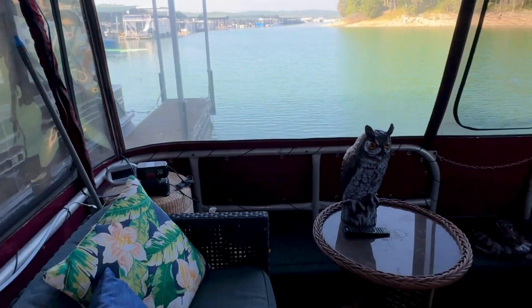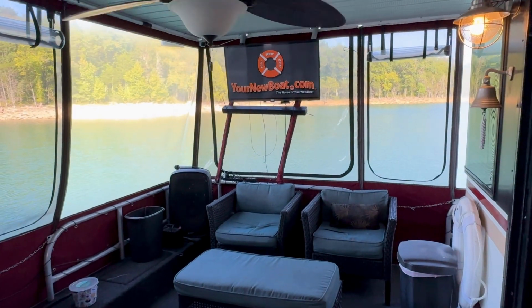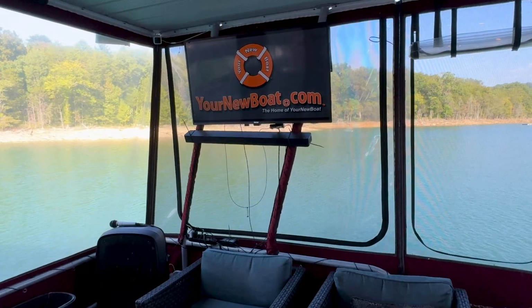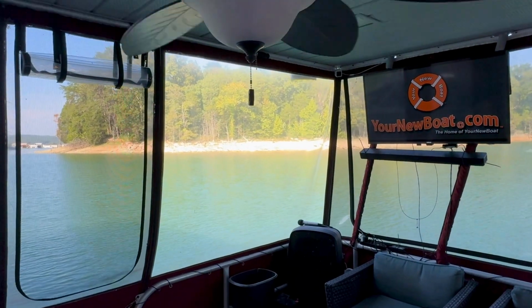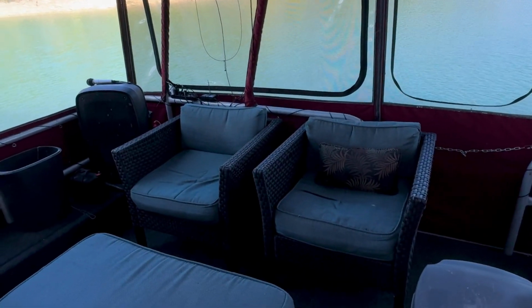So that's going to be a 42-inch RCA LCD HD television, and it does have an LG soundbar that goes with it. Ceiling fan just overhead here. Got some rope lighting on the exterior as well.